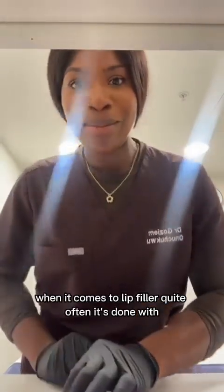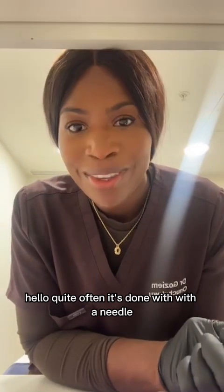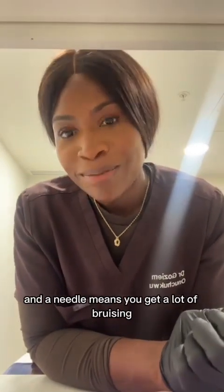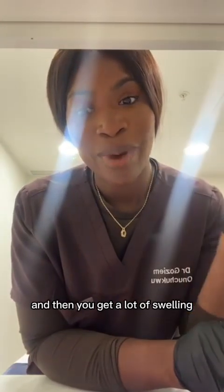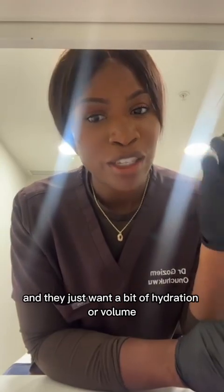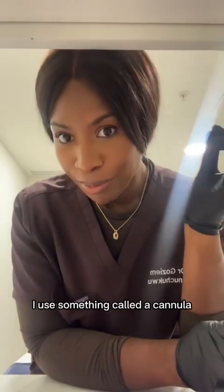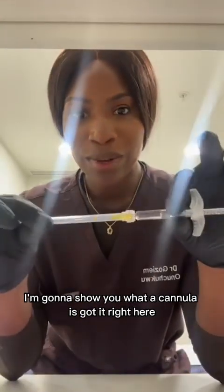When it comes to lip filler, quite often it's done with a needle, and a needle means that you get a lot of bruising, you have a lot of entry points, and then you get a lot of swelling. But when my clients have really nice lip shapes and they just want a bit of hydration or volume, I use something called a cannula. I'm going to show you what a cannula is. I've got it right here.